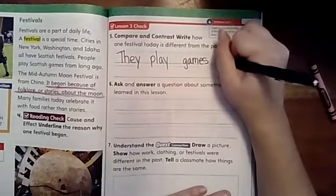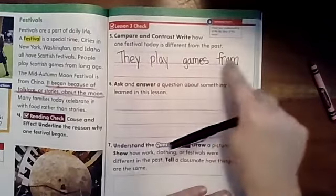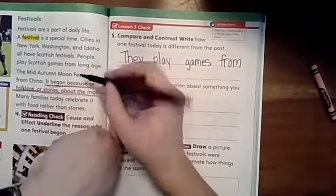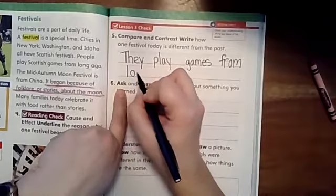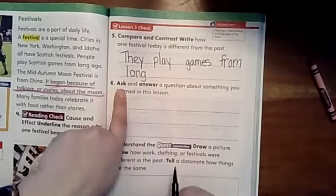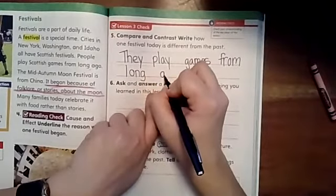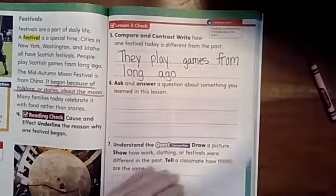F, They play games from long. And if you don't know how to do it, it's right there. L, O, G. I can't wait to see if you tried to keep those letters on the lines. Long ago. A, and then go. G, O. Don't forget, what do you put at the end of your sentence?